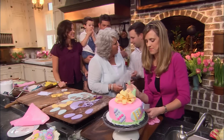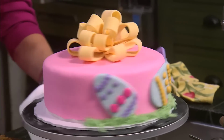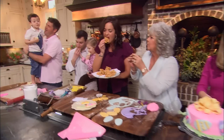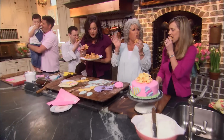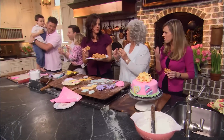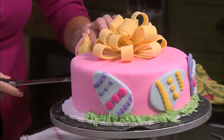You're so lucky to have a mommy that makes all these wonderful cakes. How beautiful is that? Paula, I want you to try Meemaw's candies. Oh, I want to. Ready? Yes, Kate, let's try. OD on sugar. Oh my. Do you love those potato sticks? Those are good. I want some cake.